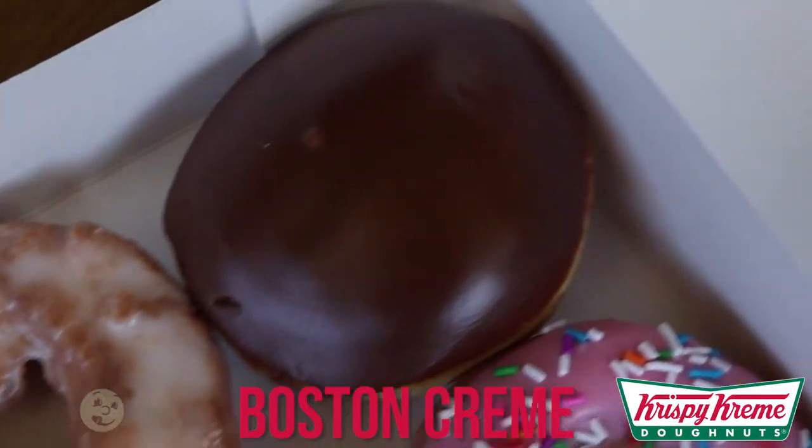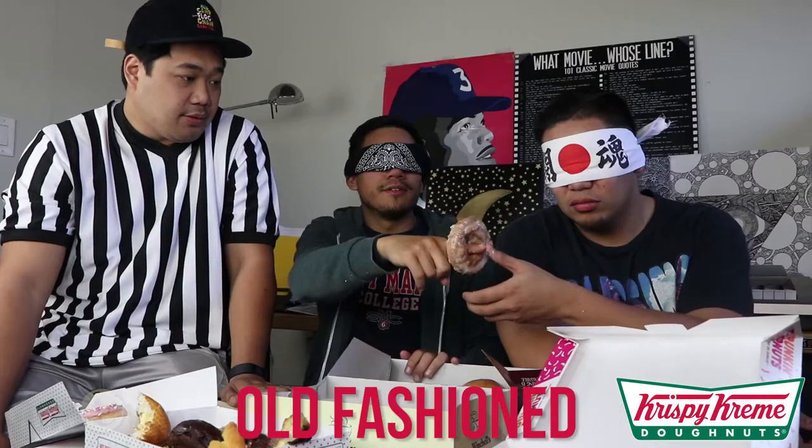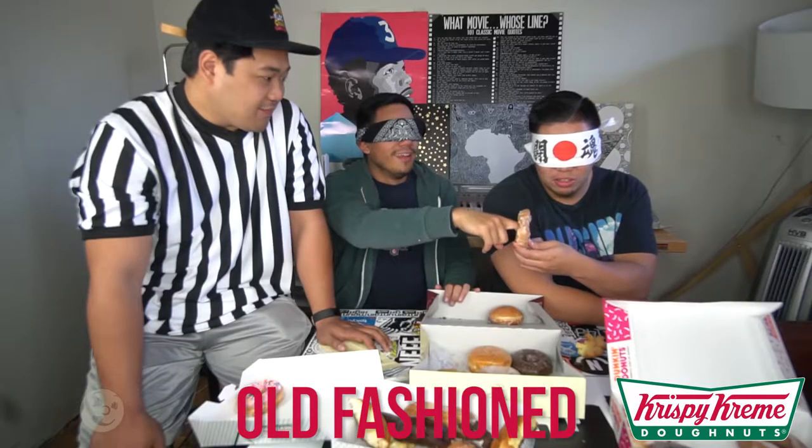That's good. What do you think that is after? The chocolate? That's all I got. Here, take a bite of this. There, take that bite. Is that not just chocolate? No. That's Boston cream. That's Boston cream? Yeah. That tastes way better than the other one. Here you go, Ash. Was your finger in the hole?